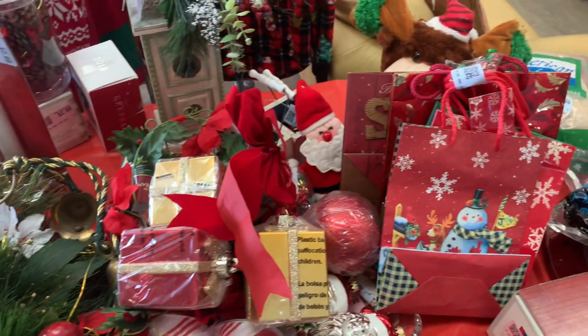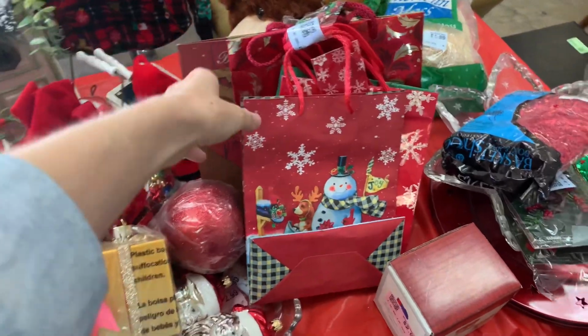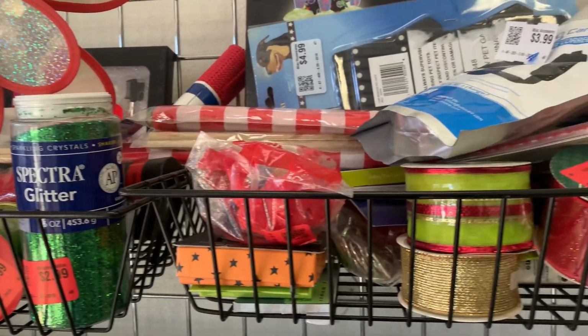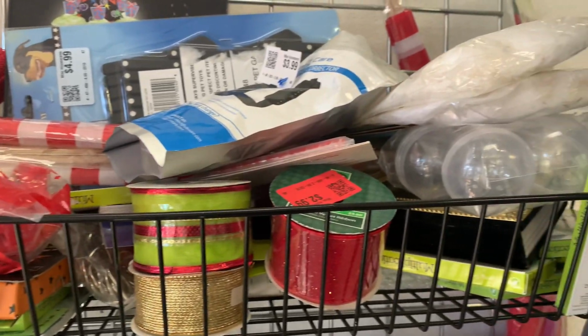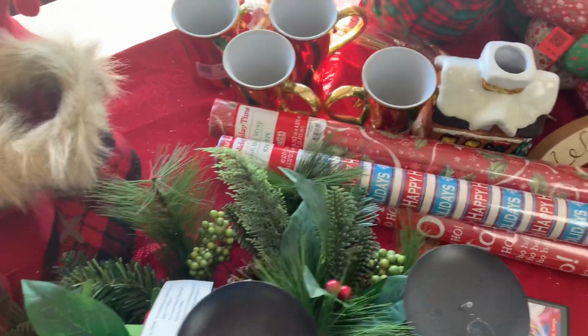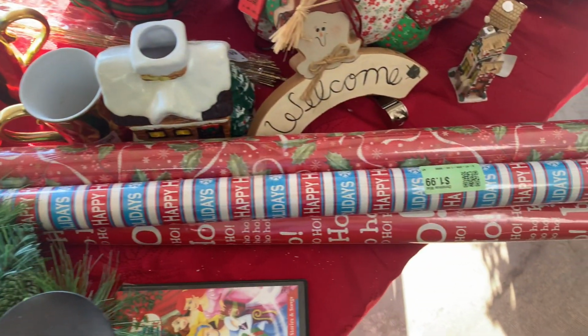Next up on the list is to try your secondhand store for more traditional wrapping materials. So this is especially great with things like bags or ribbon or things that look like they've been gently used in the past and then gifted to the secondhand store. So shopping at your local secondhand shop can be a really good alternative to buying new things to wrap your gifts in. So it is a good place to start if you like more traditionally wrapped presents.